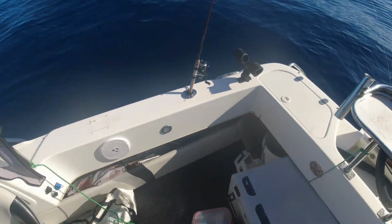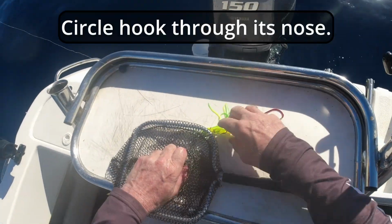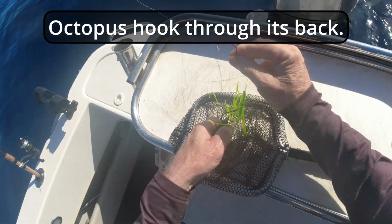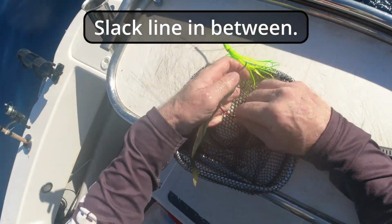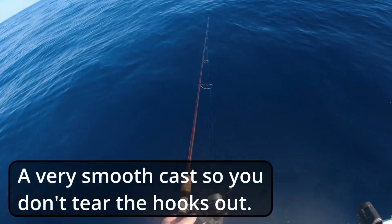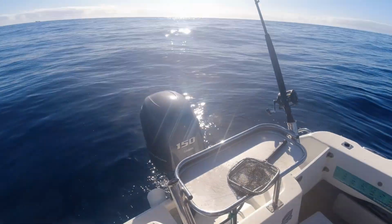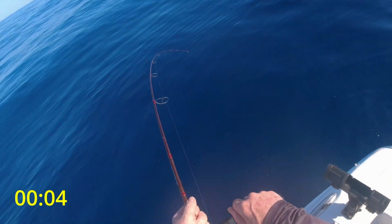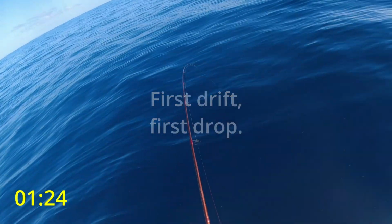Try and keep that free of the engine. Now, let's see what we've got here. Gill deep. Okay, I'm on. Come on, get off the bottom.